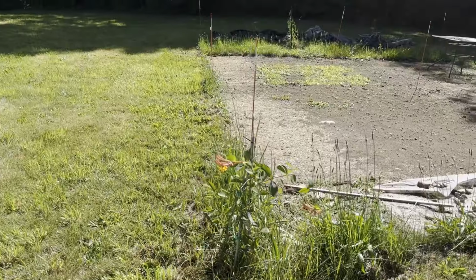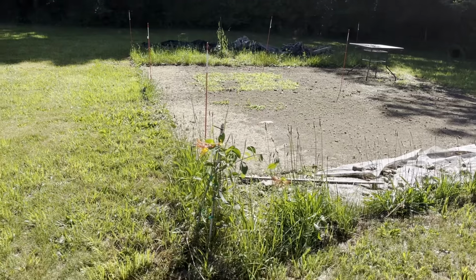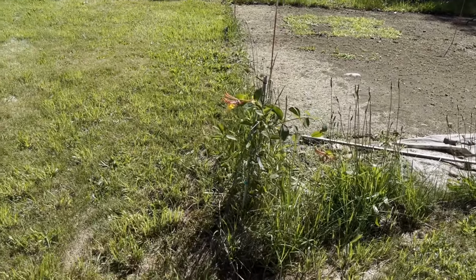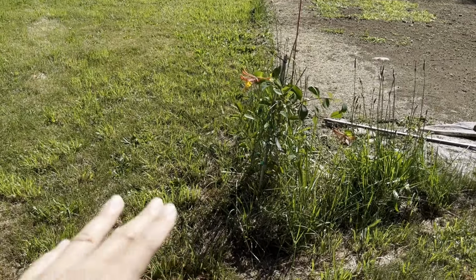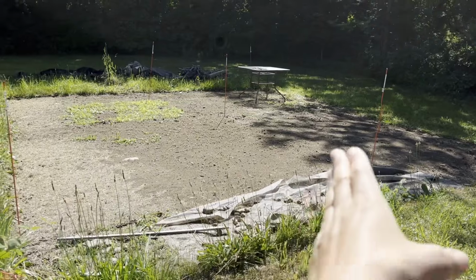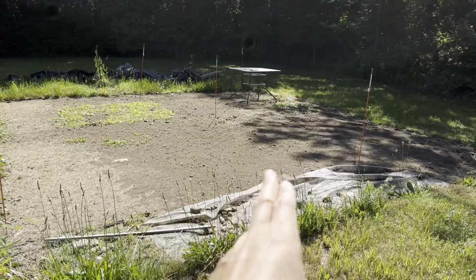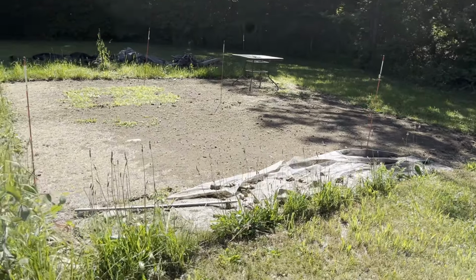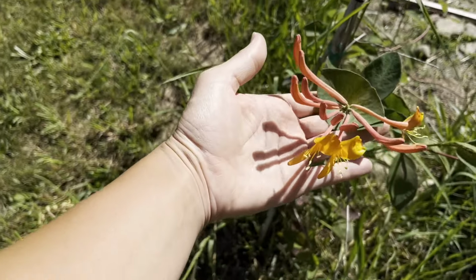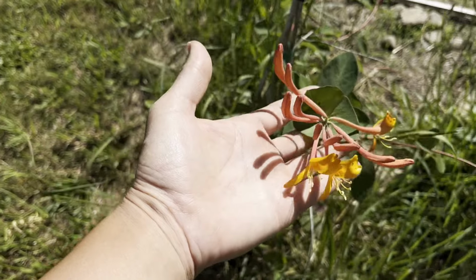I am working on this area. This looks like a total disaster right now. And this honeysuckle, I never got to putting any mulch around it or anything like that. So it's been overtaken by grass, but I am going to be moving it maybe over there or over here. I'm not sure. We'll see. I think maybe I'll plant it here and something else on that side. But it is starting to bloom. This is the Peaches and Cream honeysuckle, I believe. And it is beautiful.